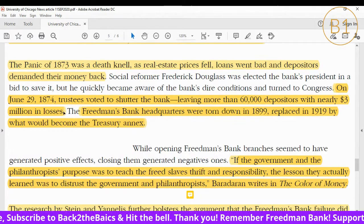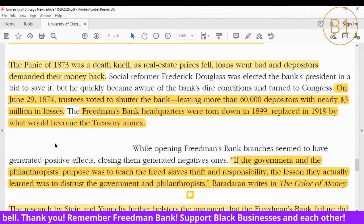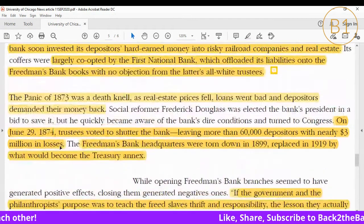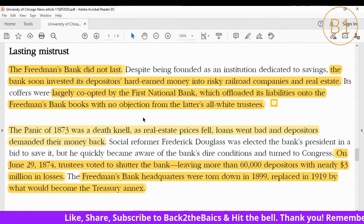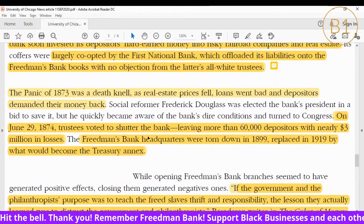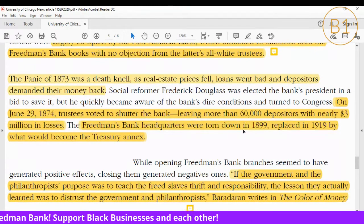Now you see what these demons did? Oh, I'm going in today. You see what these demons did? Now, they already had no objection taking on all of these liabilities of this First National Bank. And then they voted to, of course, close the bank's doors. But look, that left $3 million in losses.